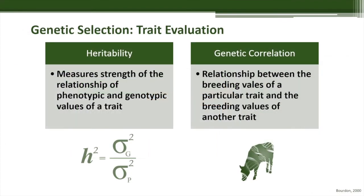In order to evaluate these traits, we conducted an analysis and evaluated both the heritability and the genetic correlations of these traits. Of course, the heritability is going to measure the strength of relationship of the phenotypic and the genotypic values of that trait, while that genetic correlation is going to evaluate the breeding values for one particular trait as they relate to the other particular trait.